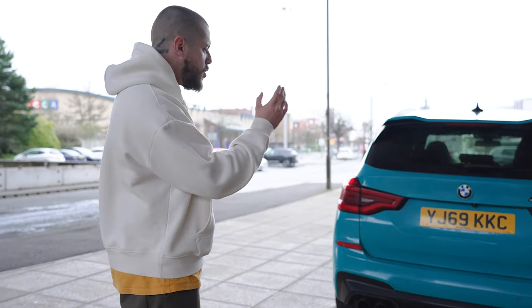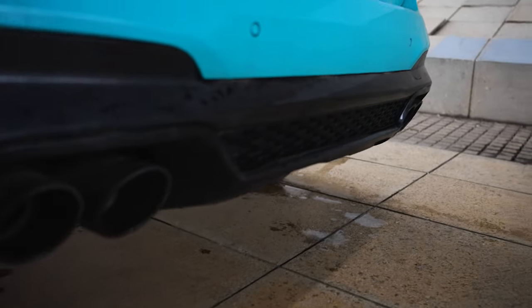If we look here, we've got the beautiful quad exit exhaust. I think the diffuser is very simple and just absolutely gorgeous.